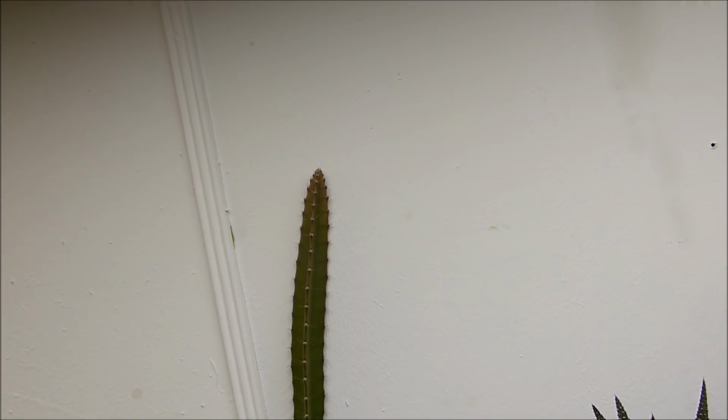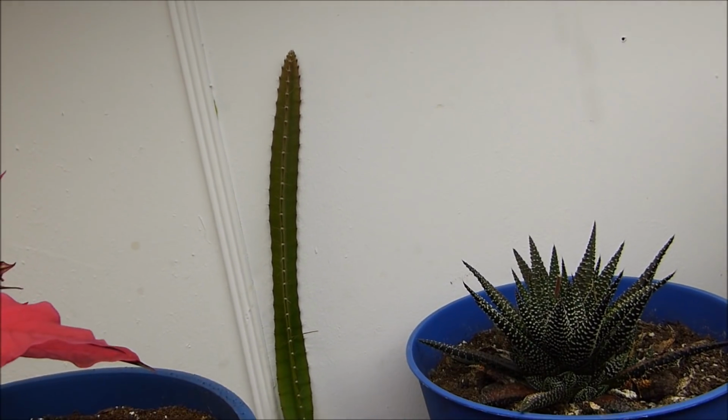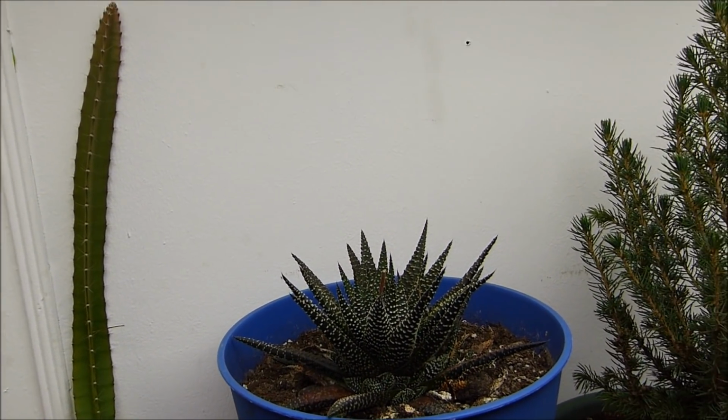It's a cactus. It's got thorns on it, and it puts out a fruit. Yes, it does. Indoors? Probably not. But that doesn't stop me from growing it.